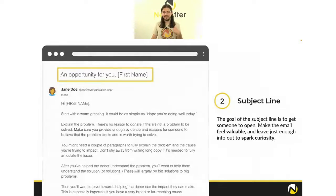I, as the recipient, need to know that there's something valuable inside of this email that's worth me not just hitting archive and moving on to try to get to inbox 0 or get to whatever meeting or project is next on my plate. What is the value to me? And secondly, it needs to spark curiosity. We can't give away everything in the subject line and exactly what the call to action is, because then you don't give yourself the opportunity to explain the value of it.